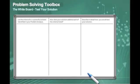First is list the criteria for a successful solution. In the beginning, when you were framing the problem, you were looking at all the problem parameters. You defined what does the solution have to have, what questions does the solution have to answer. Okay? So you list those out and then indicate how your solution addresses that criteria. Okay? Does it answer the question?